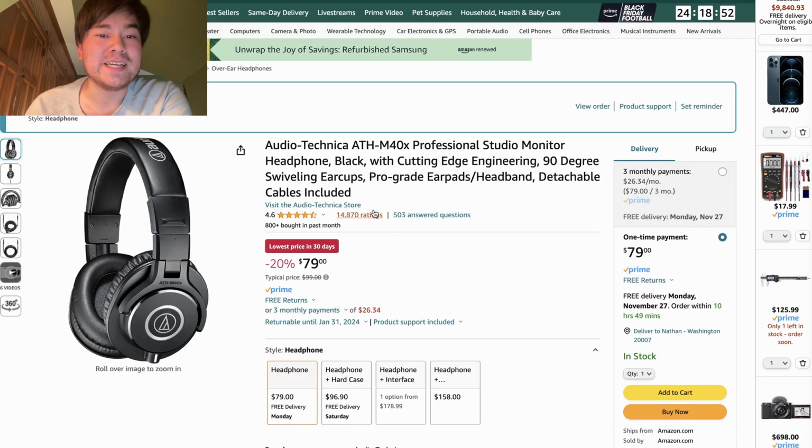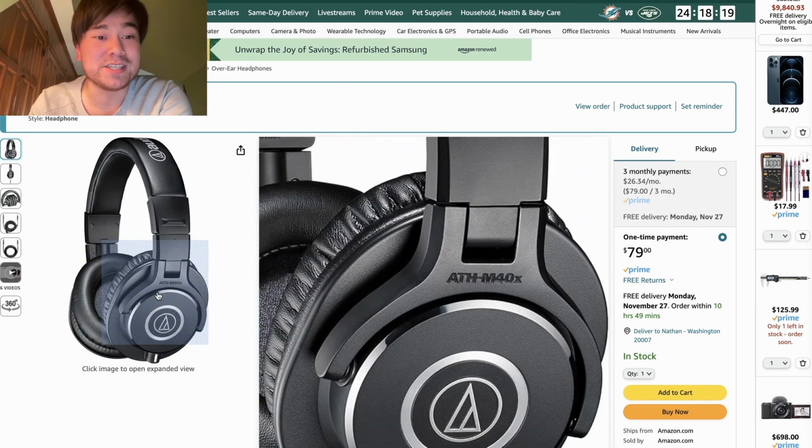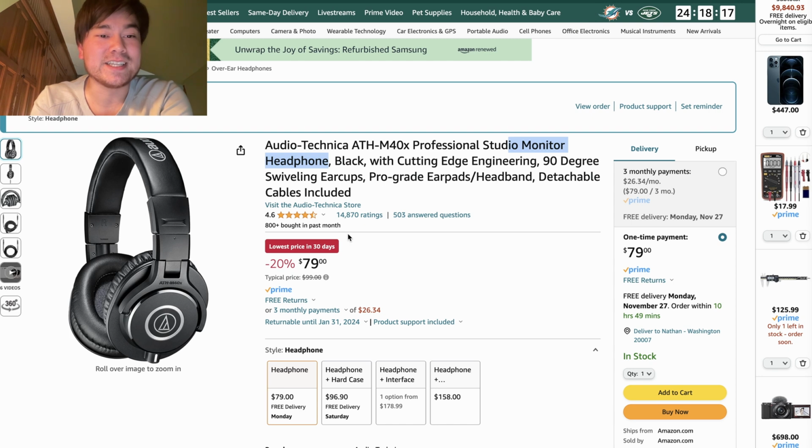Alright, so next up we're getting into some content creation stuff. I just picked up some of these Audio-Technica M40X studio monitor headphones. These are widely considered to be some of the best headphones for under $100 for studio monitoring. You can also use them for video games, so like if you're playing a first-person shooter game, you want to hear where the footsteps are coming from. These are really good at pinpointing exactly where the noises are coming from, because they have excellent isolation between the left and right earphones, and they just produce a really high-quality sound output.